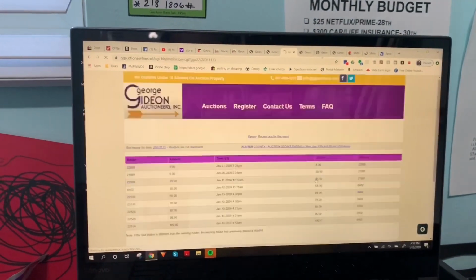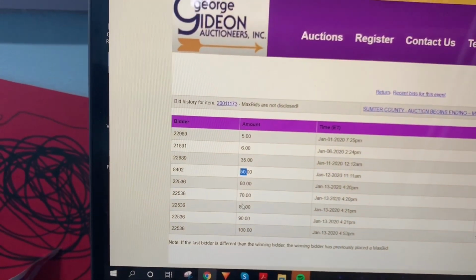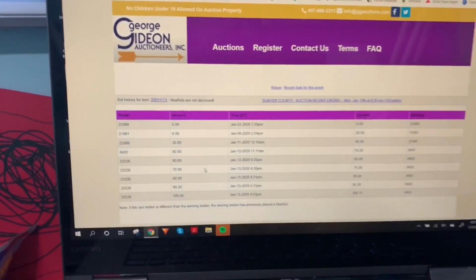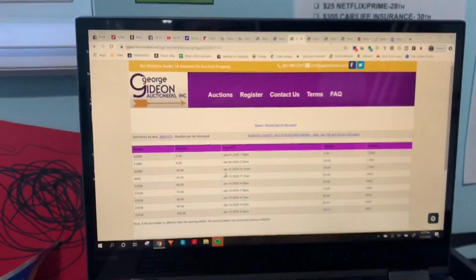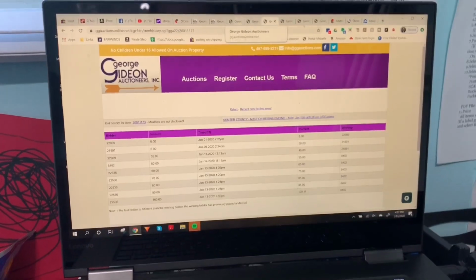And if you look, the guy who's beating me right now originally started at $50, and all these bids, 60, 70, 80, 90, 100, were all my bids. So I basically drug this guy up another $50 on the bid. So if I don't win it, that makes me happy.